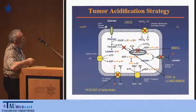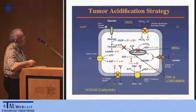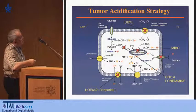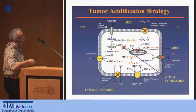And furthermore, we figured that some of the pyruvate would go into the mitochondria and go into the TCA cycle, so we shut down this pathway by giving MIBG, which is an inhibitor of site 1 of oxidative phosphorylation. So now all the flux is going into lactic acid. So the cell now is confronted with a lot of acid, and how does it deal with it? How does it maintain homeostasis?